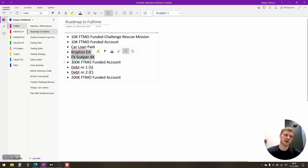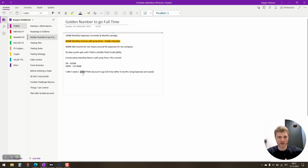And then I'm gonna go for the 100k FTMO funded account. And then I have a couple of debts I need to pay off. These are not huge debts. I mean, I don't need a 100k account to pay them off, but it's easier with a 100k account than with a 10k account. So after the 10k account, it's gonna be really easy to pay them off. And then I'm gonna go for the 200k account, and if you add all these accounts up, it's gonna be like 310k. That's way more than what I actually need, right?